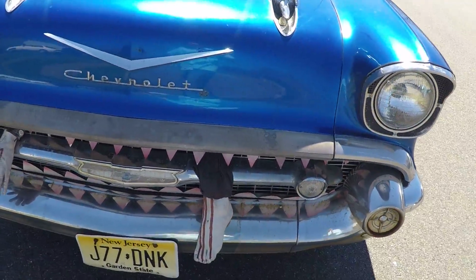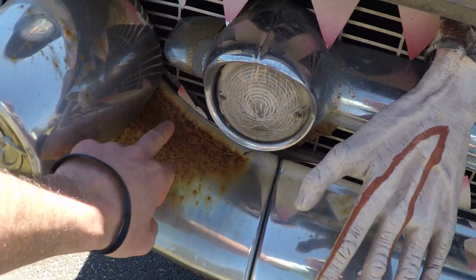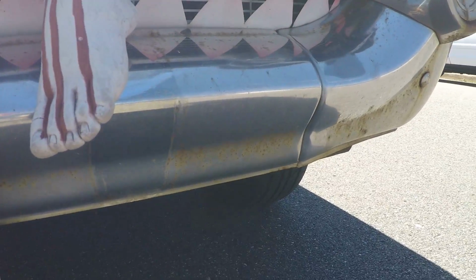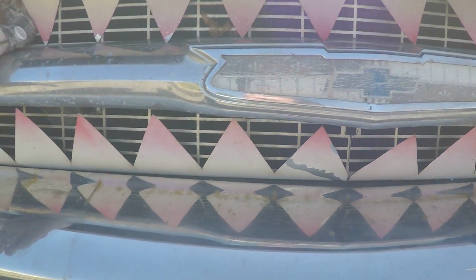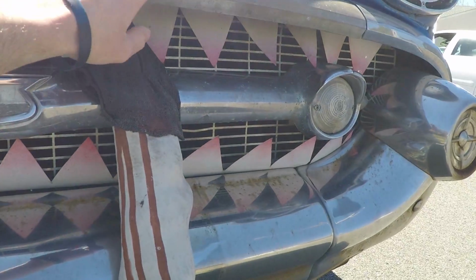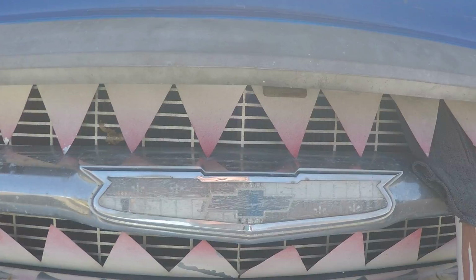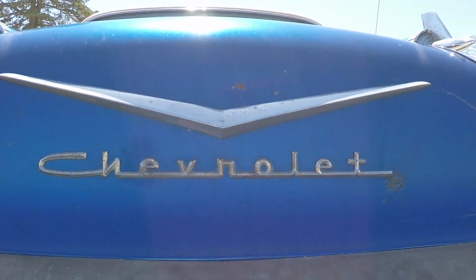But the front bumper is actually in pretty decent shape. Just a little bit of pitting here, but I don't think this is actually too rusted out. You could probably get the front bumper fixed. Definitely get this re-chromed. But there you go.